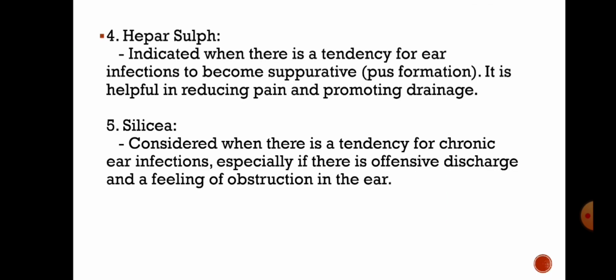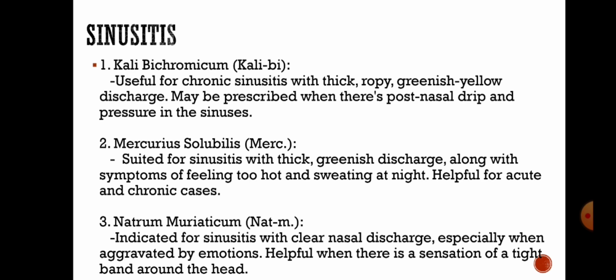The next remedy is hepar sulph. It is indicated when there is a tendency for ear infection to become suppurative, that is pus formation. It is helpful in reducing pain and promoting drainage. Then fifth one is silicea, which is considered when there is a tendency for chronic ear infection, especially if there is offensive discharge and a feeling of obstruction in the ear.